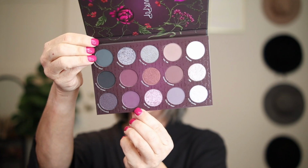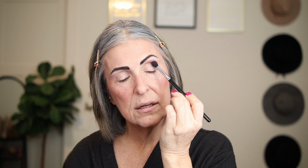Okay, so we're going to go in with Trope. This is this darker color here, but it's not the darkest color. We're going to go in with this color kind of just right on the brow bone. Let's see here. And so we'll go in with this color right there. And I'm just going to go right underneath here, just to build a little extra dimension. Okay. That's pretty.